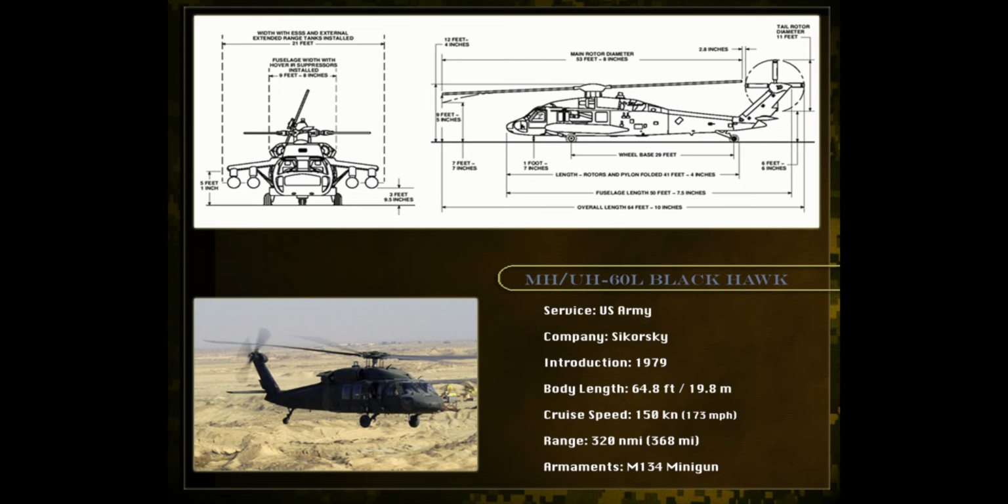The Black Hawk airframe has also been used for Marine One presidential helicopters, and much like the Little Birds, the Black Hawk can be outfitted with a variety of weaponry depending on its mission. It can mount miniguns and chain guns, rockets, anti-tank and anti-air missiles, along with mine dispersal systems. Heavily modified H-60 airframes were used in the 2011 raid to capture Osama bin Laden in Abbottabad, Pakistan.